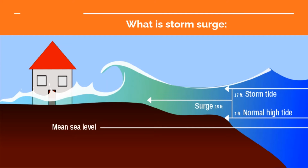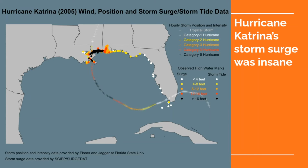So, now moving on, I just want to show you one of the most memorable storms of all time. This is Hurricane Katrina, and the storm surge that she produced was just insane. Multiple spots saw storm surge of 16 feet or greater, and the storm tide itself was 16 feet or greater, all along the coast here, the Florida coast, Mississippi, Alabama, but Louisiana and Mississippi definitely getting hit really hard.